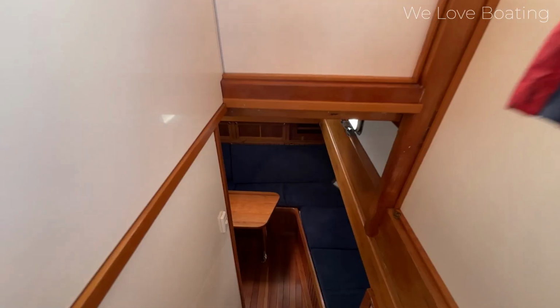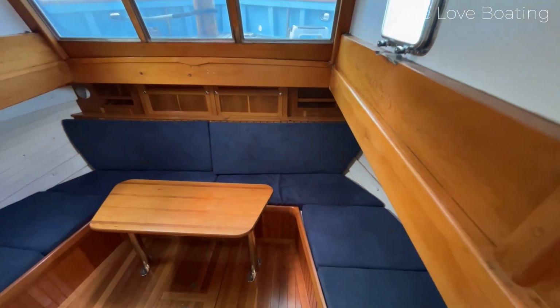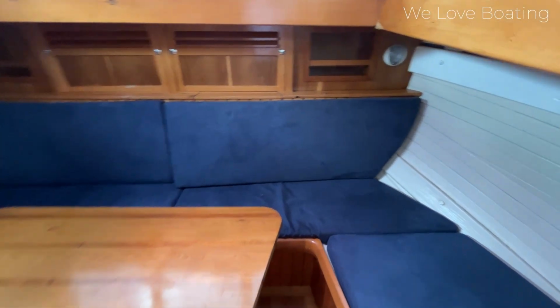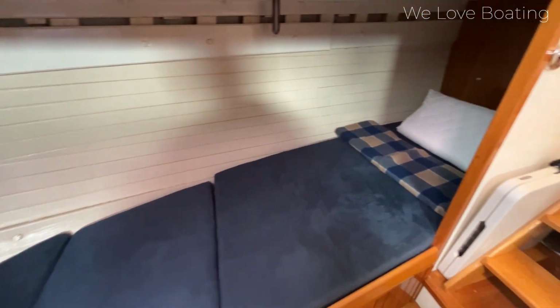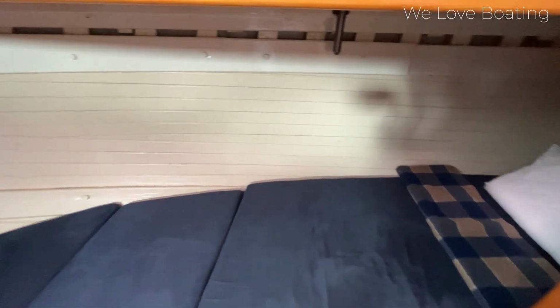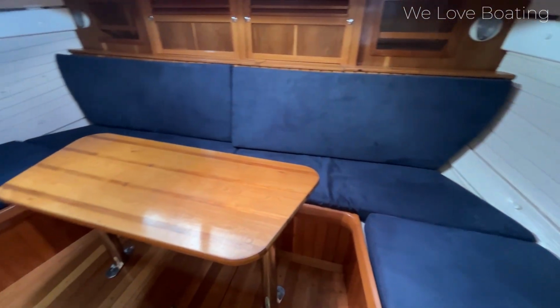And at the moment it's configured in an interesting way, and there's some scope here to change this for the new owners. There's two berths, two single berths like this. There's one on the port side and there's another one on the starboard side, and then you've got this lounging and a dining space just here.